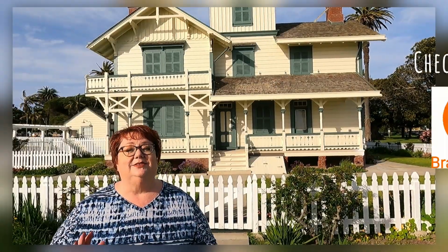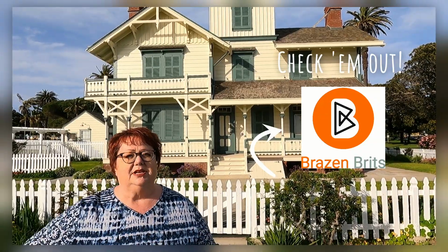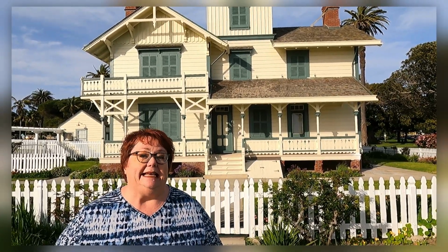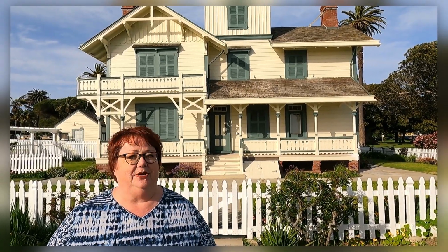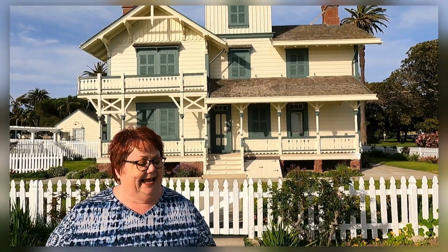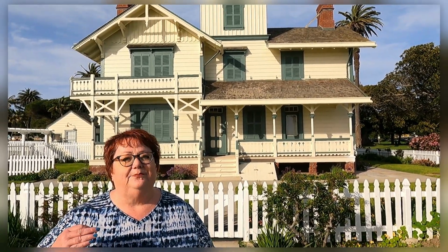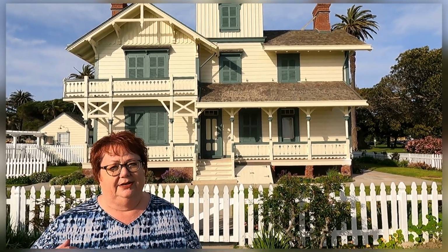Okay, so as Lawrence and Natalie of the Brazen Brits like to say, off the top of my head, the Point Firmin Lighthouse was built in 1874 from redwood. How more Californian can you get than that? Then the Fresnel lens came via ship around Cape Horn to be delivered here.